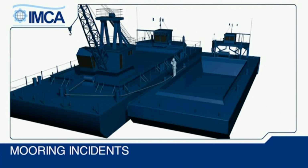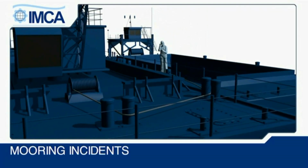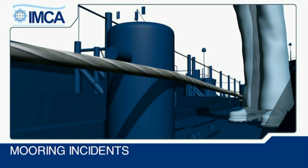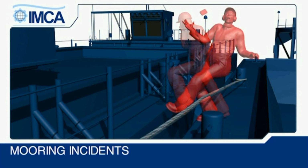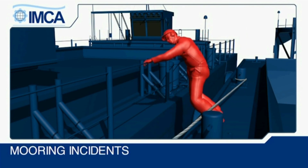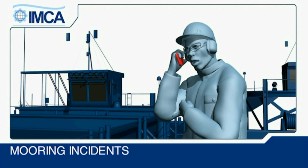A hopper barge was moored on the port side of a crane barge with a spring and 2 winch wires. As the barge was being loaded, the winch wire crawled up along the bollard. A crew member, wanting to go from one vessel to the other, stepped over the wire. Just as he did so, the wire slipped over the bollard and hit his legs. He fell over but managed to grab hold of a railing and stop himself from falling between the 2 barges. Of course, it didn't help that as he was stepping across, he was also talking on his mobile.